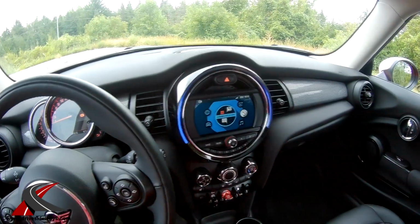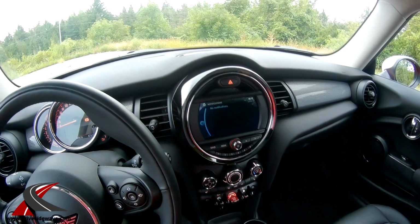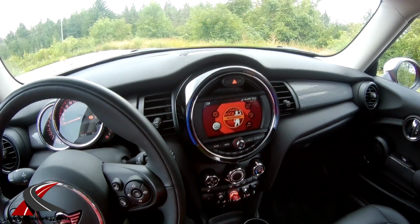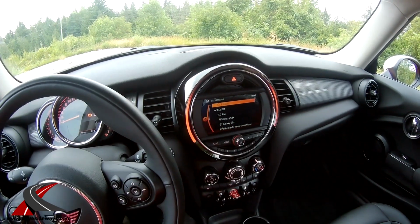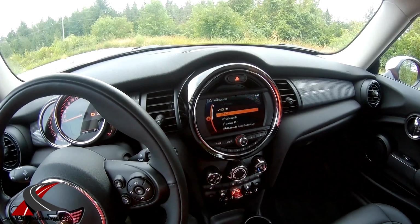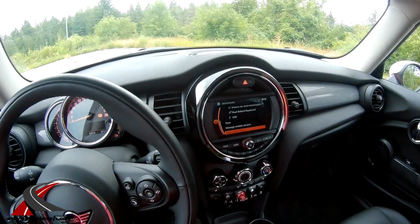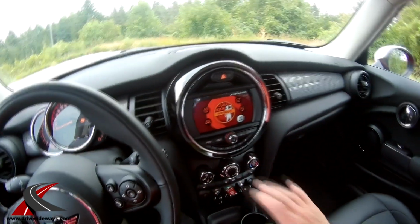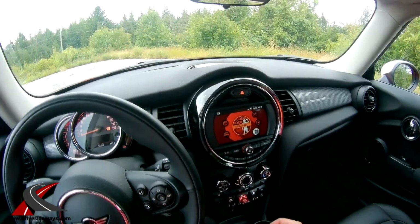You've got your phone communication, and you've got text notifications and stuff if you're using that, and of course music. It doesn't have Sirius XM on this one, but it's got your AM FM, so it's pretty basic for cars these days. I mean, it's not basic whenever you think back to cars that didn't have any of these screens, but it's basic for these days.